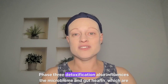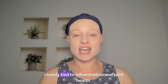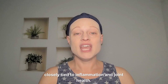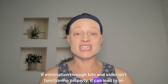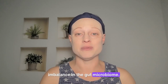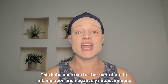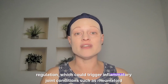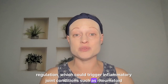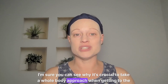Phase 3 detoxification also influences the microbiome and gut health, which are closely tied to inflammation and joint health. If elimination through bile and stool isn't functioning properly, it can lead to an imbalance in the gut microbiome. This imbalance can further contribute to inflammation and negatively impact immune regulation, which could trigger inflammatory joint conditions such as rheumatoid arthritis.